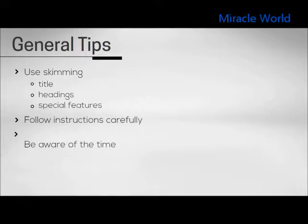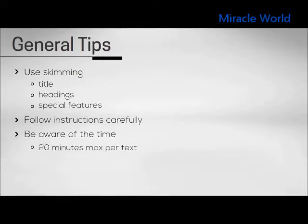Pay attention to your timing. Do not spend too long on one text or question. Spend 20 minutes per text maximum. Remember, you don't need to read or understand every word. You just need to understand enough to answer the questions. Don't waste time. If you are having problems finding an answer, do attempt to answer it, but don't spend lots of time on it. All the answers are found in the text, so don't panic.